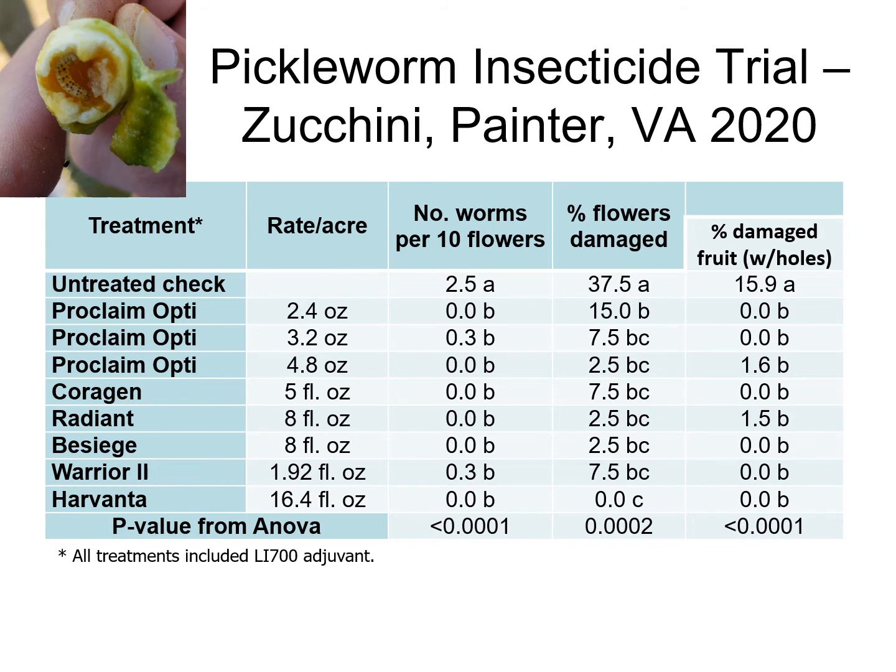And some things that you could possibly spray, well, this is a pickleworm insecticide trial that was conducted on the eastern shore of Virginia this year in 2020. What it looked at was some insecticides that are relatively IPM friendly, like Proclaim Opti, Coragen, which is a diamide, Radiant, which is a spinosyn. Harvanta is also another diamide insecticide. And these are all insecticides that aren't toxic to bees or some of the other things, and they're a little bit more IPM friendly, and they're very effective against pickleworm. As you see in the slide, we've got percent fruit damage there to the right. We had about 16% of our zucchini damaged in the untreated check, compared with one application of these insecticides.